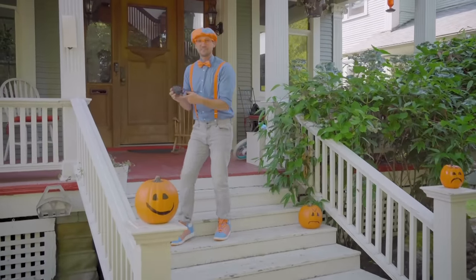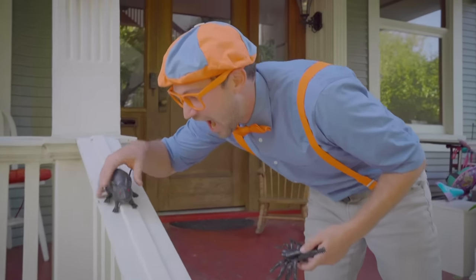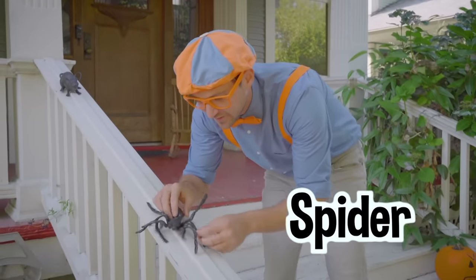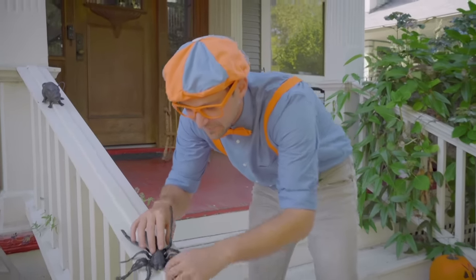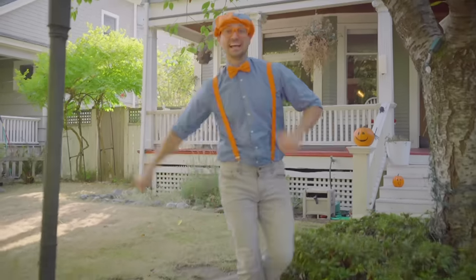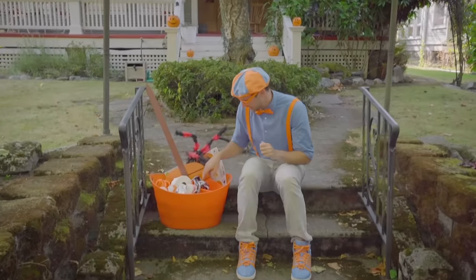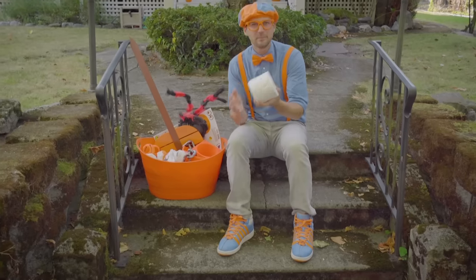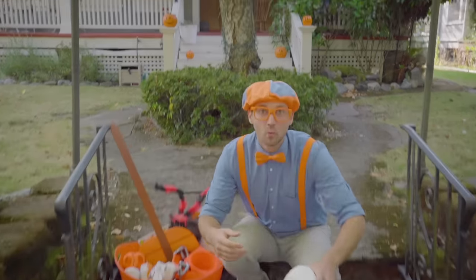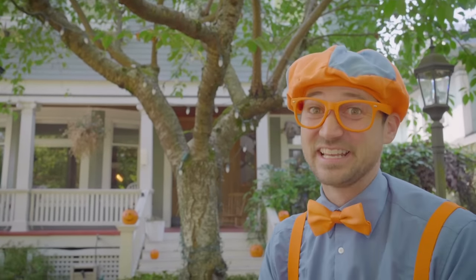All right, looks like I found the perfect place for them. Let's put them on the handrail, just like this. That rat can go there, and then how about the spider can go right there. Perfect. Ooh, what else do we have in here? Hey, remember the toilet paper? I know what we could do with this. We can wrap it around the tree like a ghost or a mummy or something. This is gonna be fun.